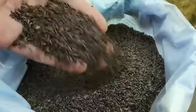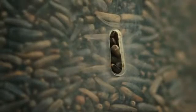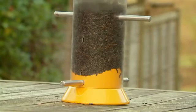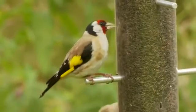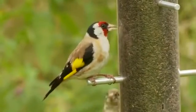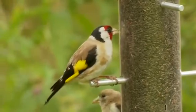For Niger seed, this is so tiny that it needs a special feeder with very small ports to prevent the seed from running out. Niger is a real favourite of goldfinches, and you stand a very good chance of encouraging this colourful bird into your garden if you feed Niger from a special feeder like this one.